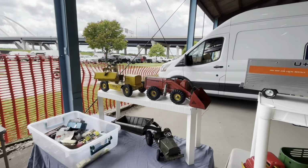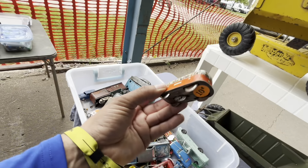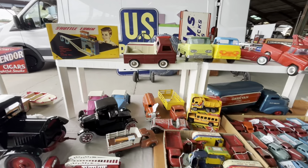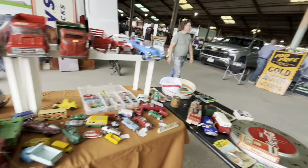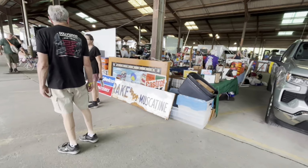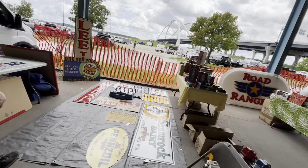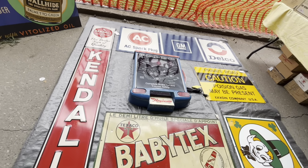Hello. Hi, buddy. No grab bag. Tin toys, metal toys, nice. There's a Muscatine, Iowa sign. Don't see many of those. Looks like a French sign.